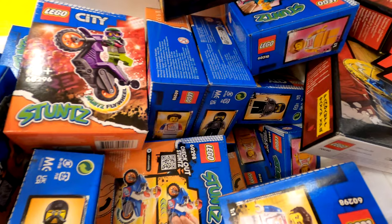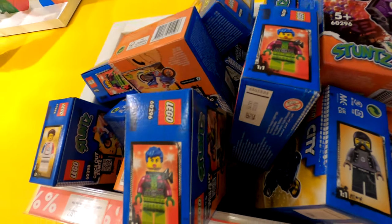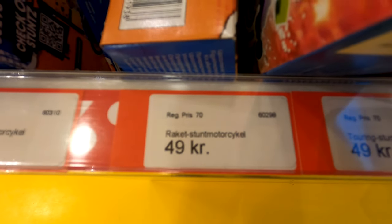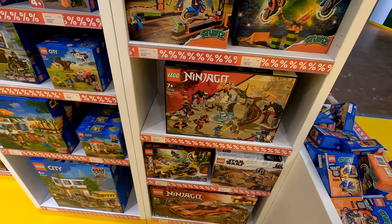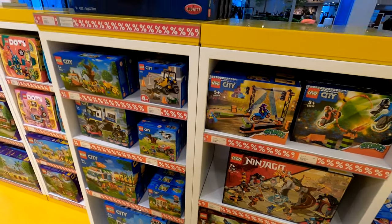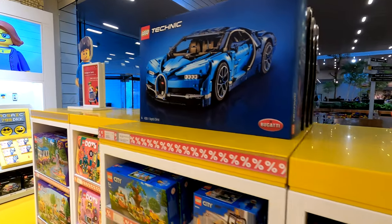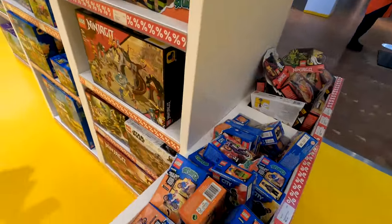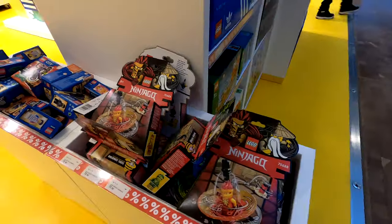They've also got these stunt vehicles. So I was saying that I haven't seen anything in the sale, but it was only the older vehicles. And they've all dropped down to 49 from 70. So if you like collecting them, would you collect them just for the minifigure and not use the bike if they're in a sale? But you can see there's some Ninjago stuff in there as well. And again, we're having another look at that Bugatti before we spin around and try and have a better look at the other side that we missed on the way in.